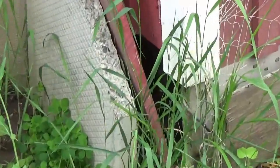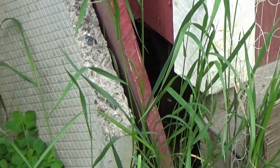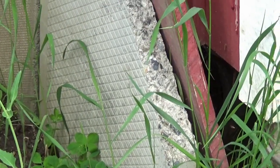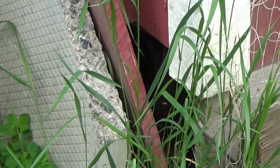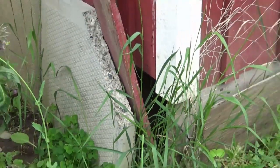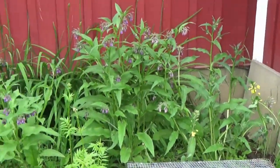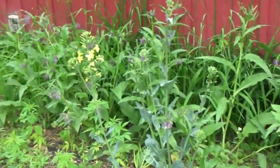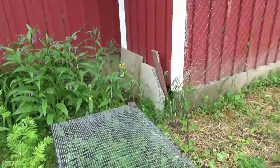They actually have a nest underneath there. So I see them going in and out of there, so I figured there's a bumblebee home under there somewhere. Couldn't ask for anything better than pollinators nesting in the garden you want pollinated.